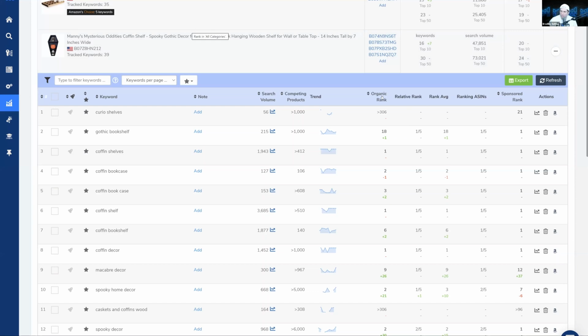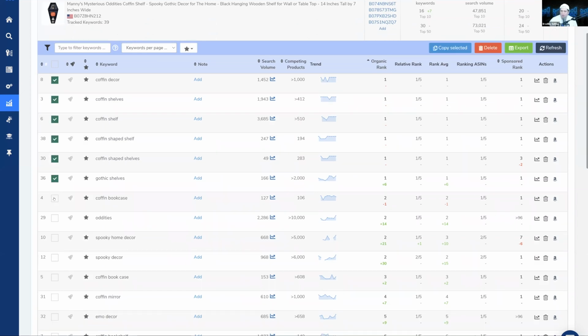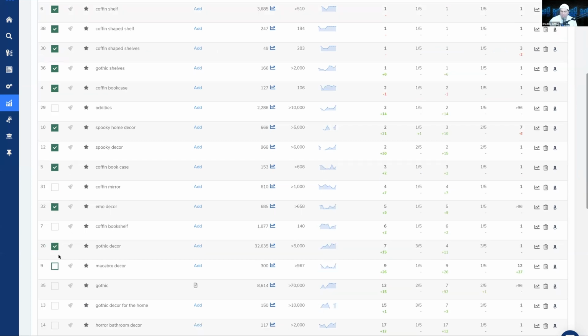I'm going to show the keywords in Helium 10 where I am ranked in the top 10. Here, coffin decor, coffin shelves, coffin shape shelf. So I am only going to select these ones here that I think are the most important ones. Spooky decor. That's a great keyword. I never even would have thought that I'm ranking for that. Coffin bookcase, emo decor. There's another great keyword. Gothic decor, macabre decor, whatever the heck that means.